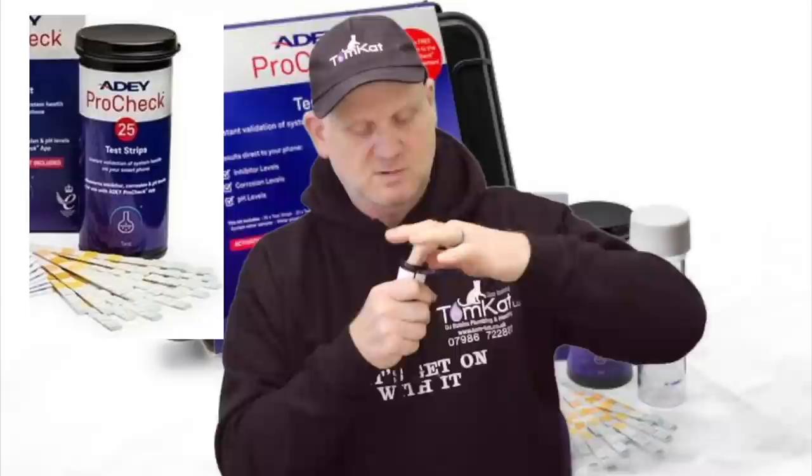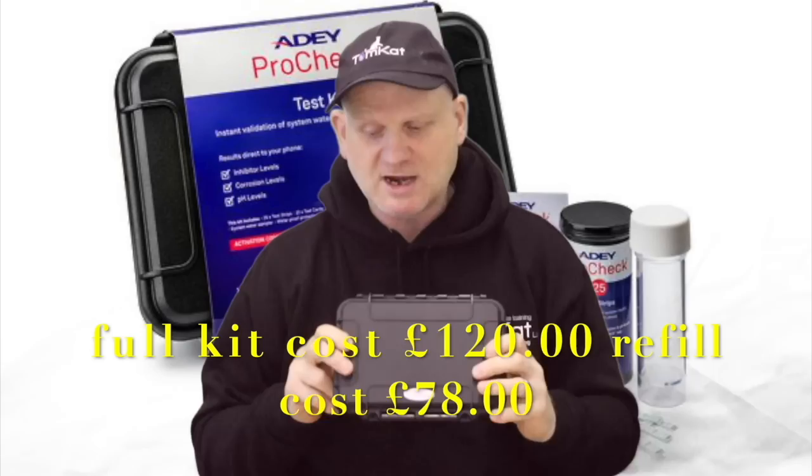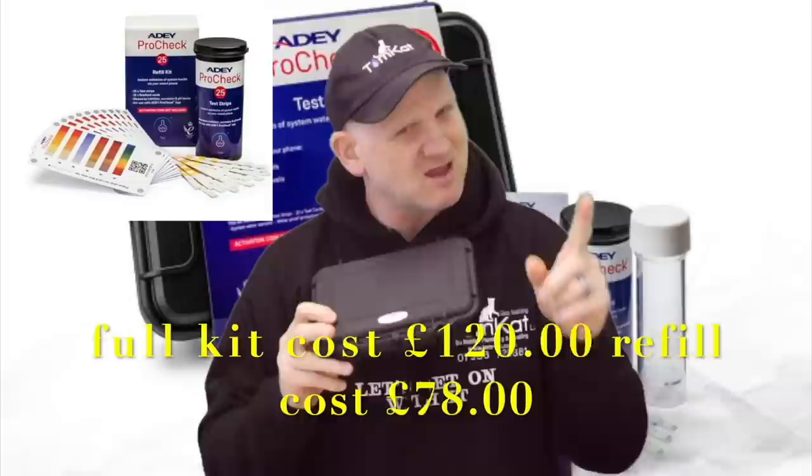Now, this kit will cost you round about £120. But there are refill kits which I found around about £78 on the good old internet. So that's what it's going to cost you to be able to purchase this.